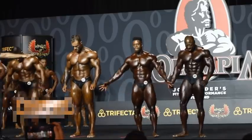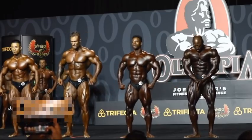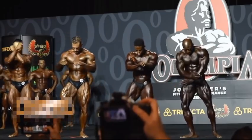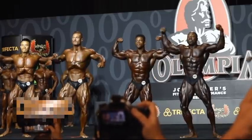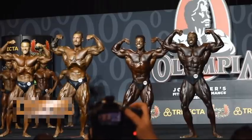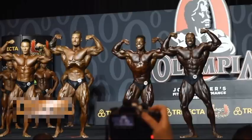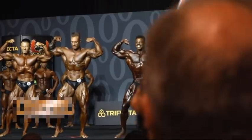And at this time, we'll have a little bit of video footage of these guys snapping their mandatory shots, and that is George Peterson, the other man to your right. In my opinion, he should have won this front double bi. You notice Breon, he is shaking. You see that? He is having a very difficult time holding those poses.